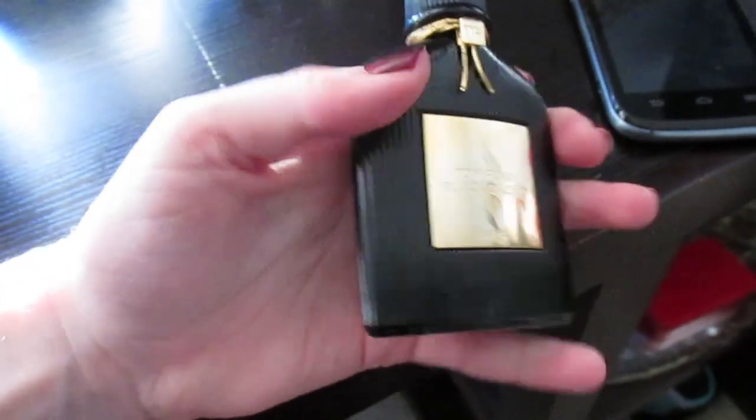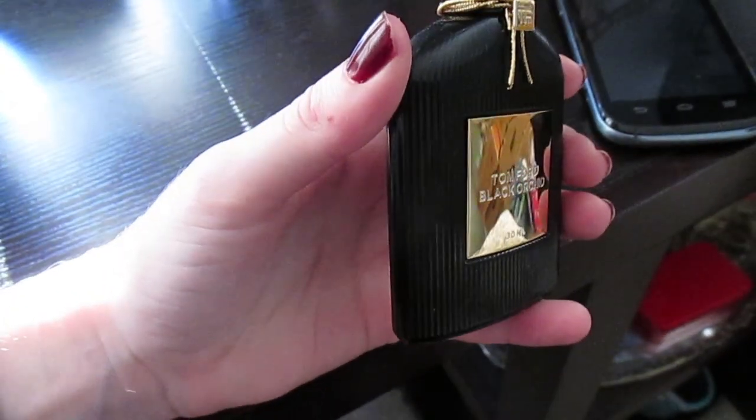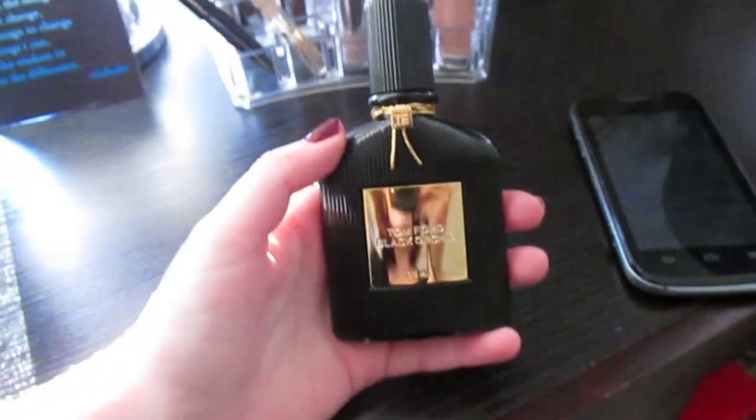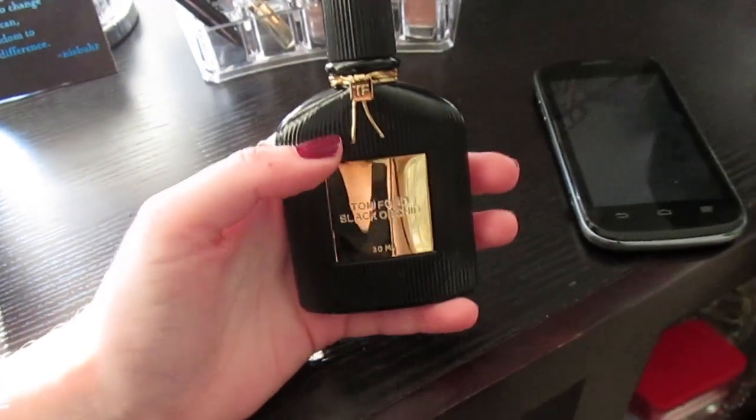But I also got the Tom Ford Black Orchid from the Sephora set. I finally picked it up in the store, and the bottle is gorgeous. I love it. It is so beautiful. So now I have a nice little accent in my perfume collection. But yeah, so that is that.